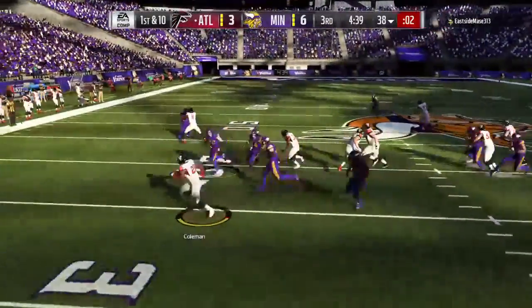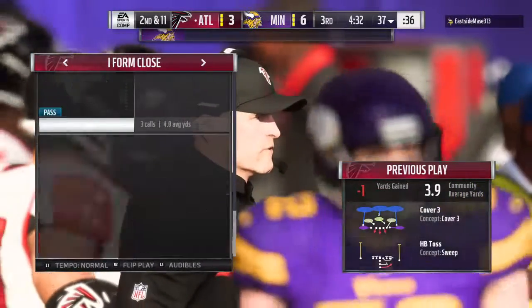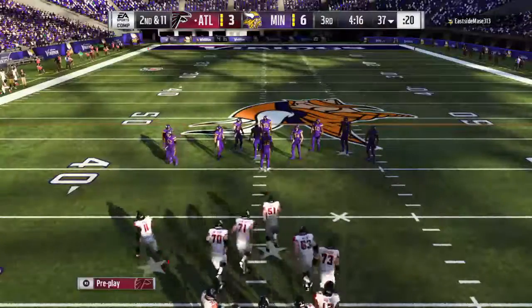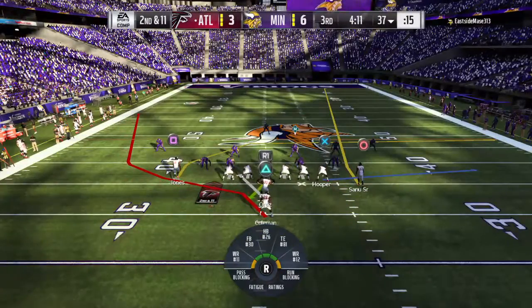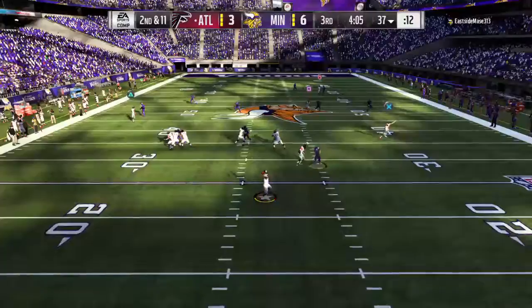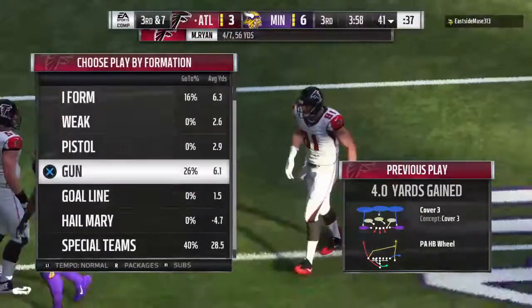They'll toss it to Coleman. And this has been a familiar sight all afternoon as they stop him behind the line. That's going to go as a loss of a yard, and it'll be 2nd down. Ryan now off the bootleg. And finding the tight end Hooper. 4 yards on the completion, and it sets up a 3rd down.